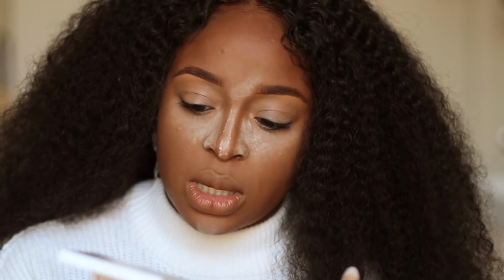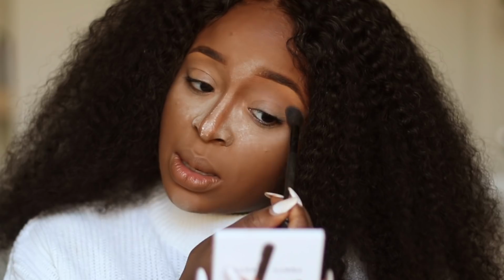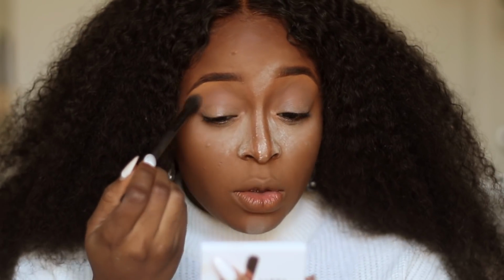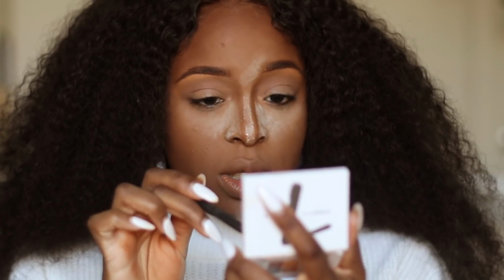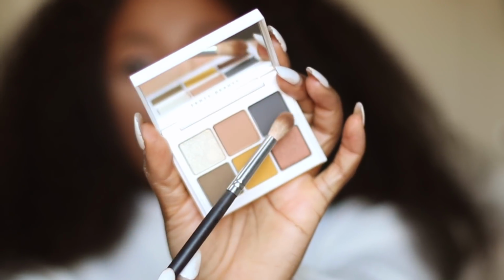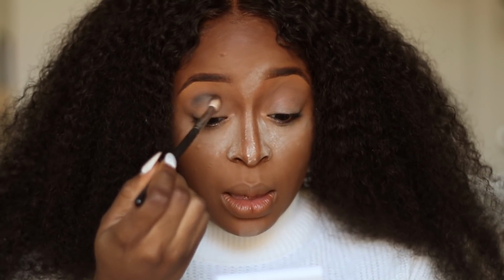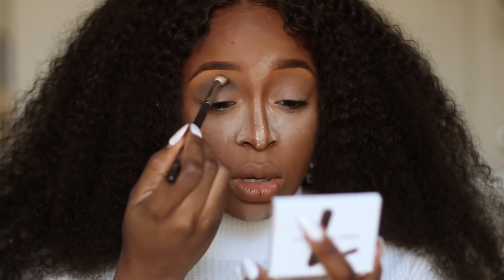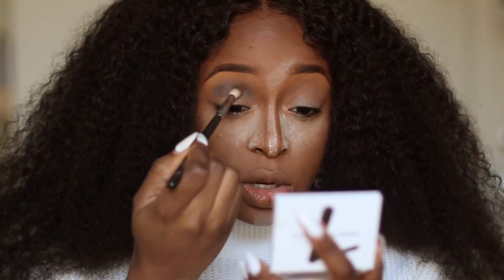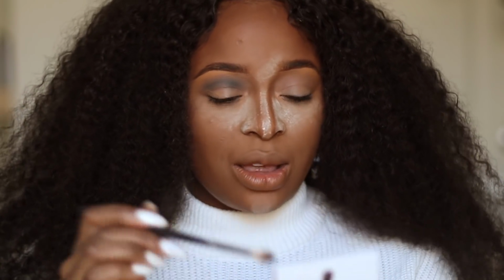The first color I'm going to be using is Take Cover, which is a very, very nice neutral. It blends into my skin, which is good, especially when you want a nice transition shade. The next color I'm going to use is Glam Camel, which is this color. Wow, that is really green. They actually blend really well together. As I'm adding more, it's blending really well with the shadow before it. I love when shadows do that, like they just soften together.